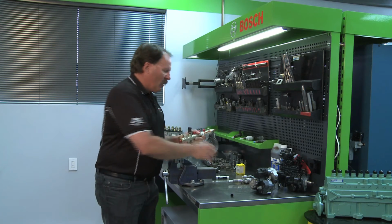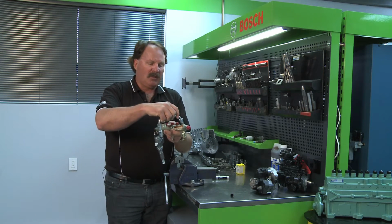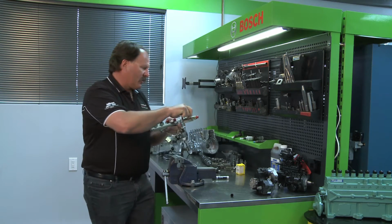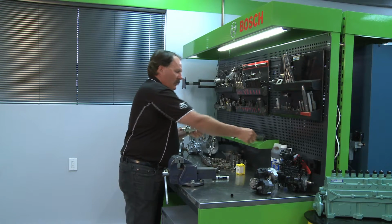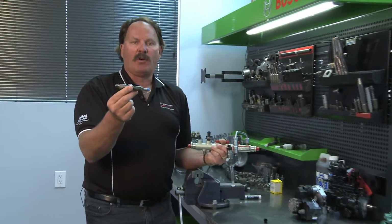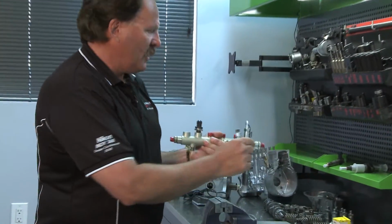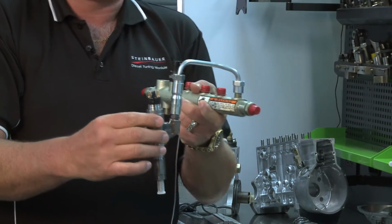That pressure sits here all the time, and we have this modern, sophisticated injector. Now our old injectors, with the old system, you can see a simple little injector, these things sell for $40 or $50. These modern sophisticated injectors sell for upwards of $800.